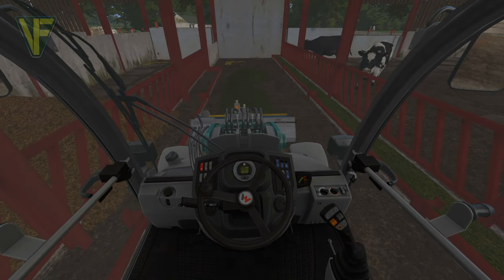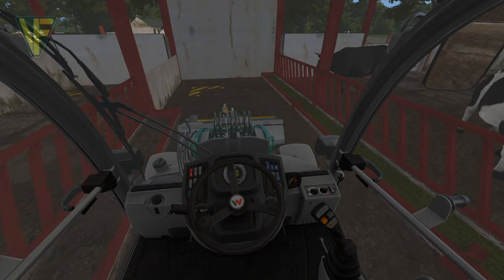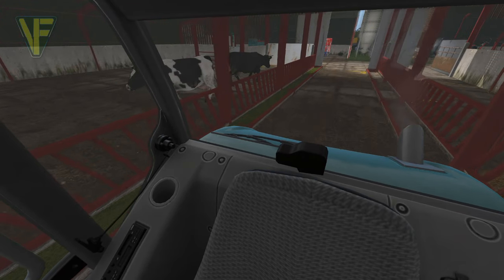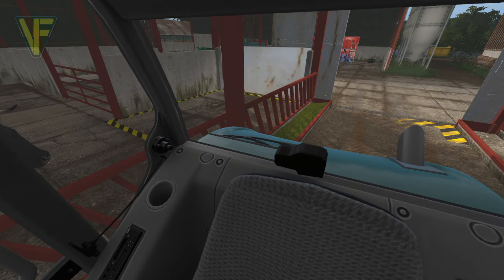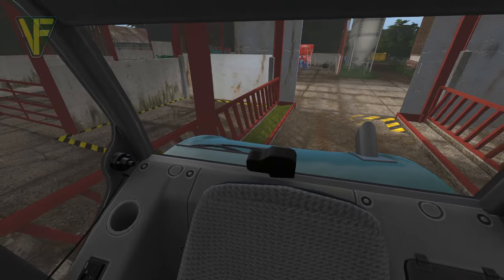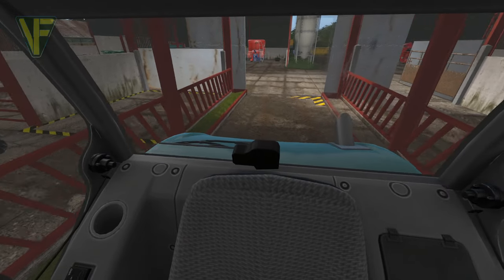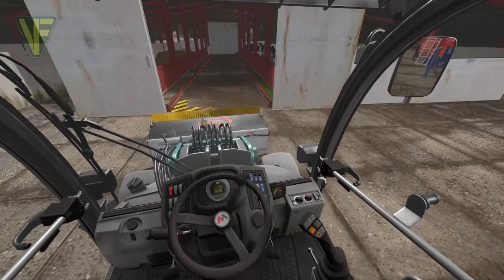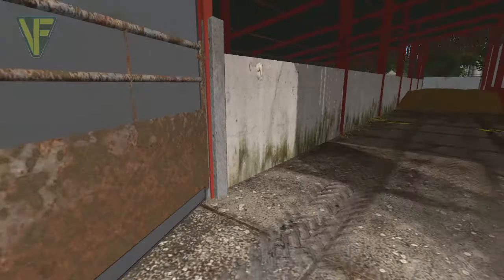I think we might fit most of this, yeah, if not all of this, in our bucket. There we go. This is a very good bucket, this. Works brilliantly at sweeping everything up. Right, let's see if we can reverse out of here straight. It makes it nice and easy to clean the cows with this. We will turn it off though, because we don't need it running. Oh, let's not close that gate.